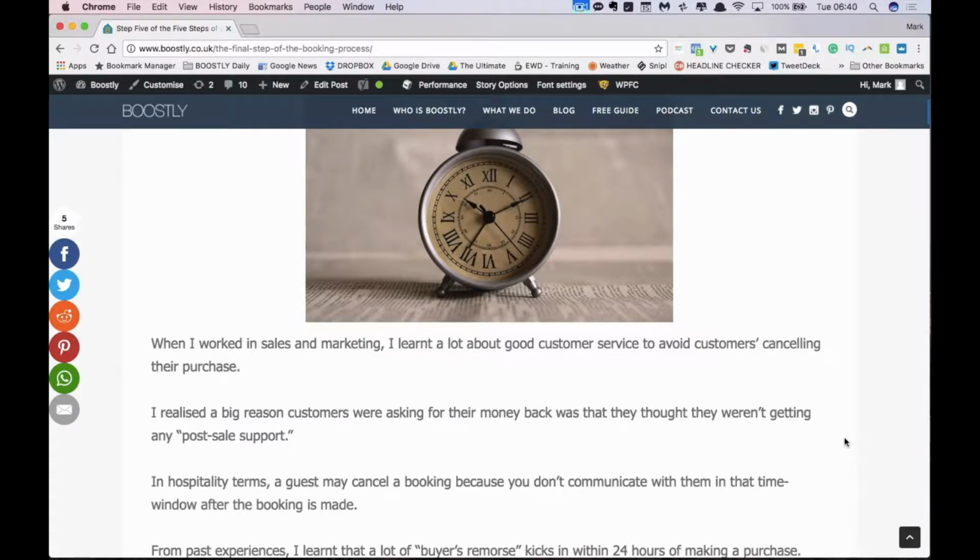Now, a big comment I get at this stage is that I haven't got the time to make sure I email every guest personally 24 hours after booking. And the good news is that you don't have to personally do it. There are awesome automation tools out there now that will work with your booking engine. So when a booking does come in, you can set a rule.